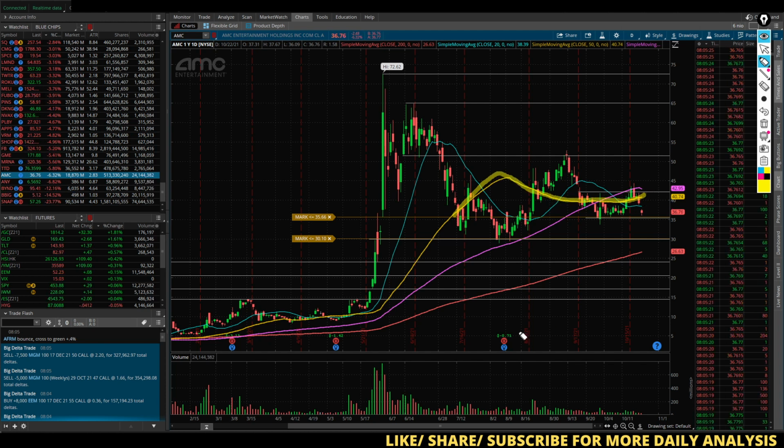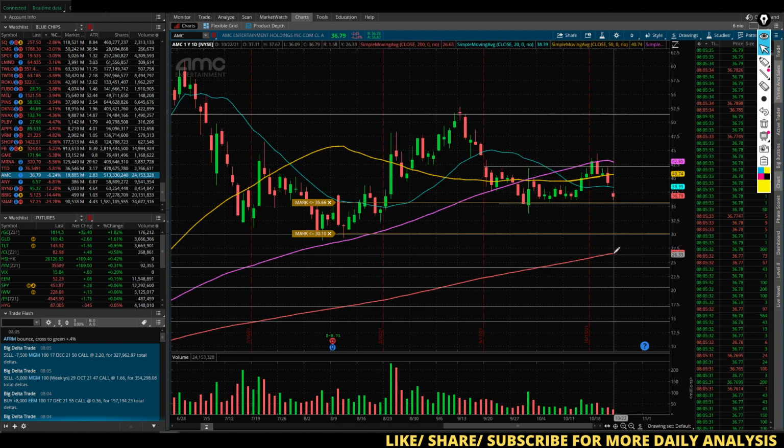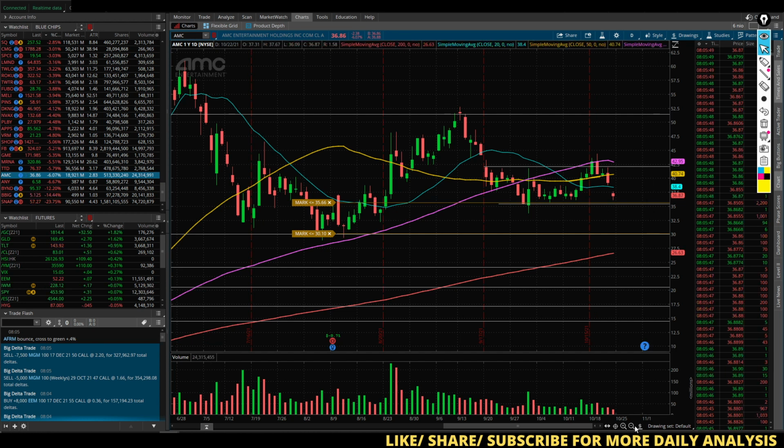So we are below it, and the 200-day moving average is still uptrending. The 200-day rarely makes sharp moves like the 50-day. At the moment, that level is 26.50. So that could be the support. And also we have earnings coming up on the 1st of November. So let's see what it does.